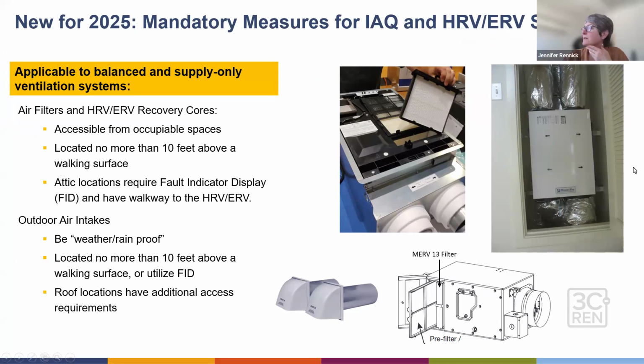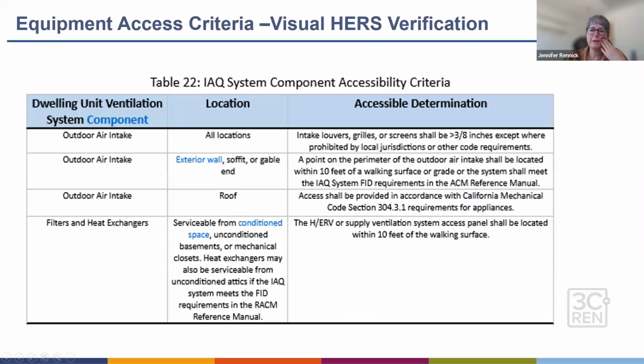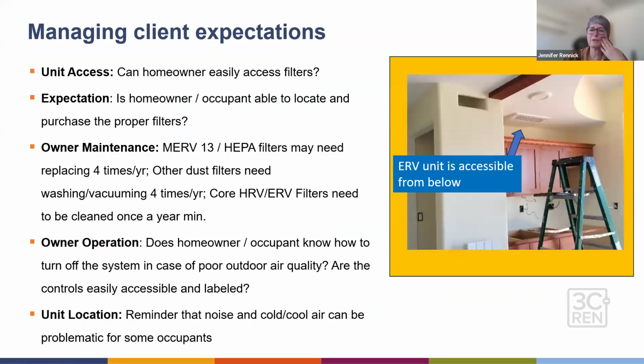Yes, this one, let's see, can you see the mouse? This one's in a hallway. And this one is upside down in the sense that it's here at a trade show, so you can see where the filters come out. But that would be a location where this panel pops off and you can get to the ERV below. And this is a really similar concept to a lot of the supply-only fans that have the MERV 13 filter.